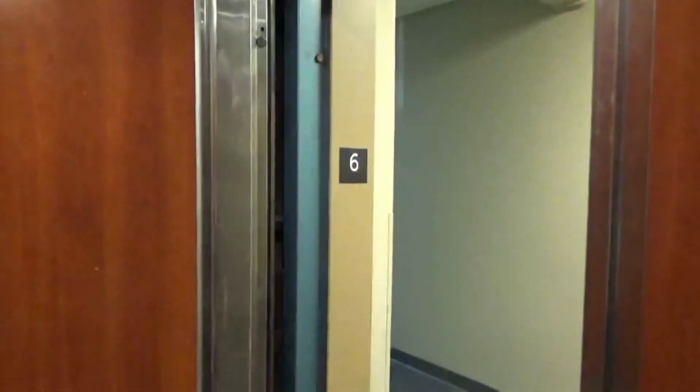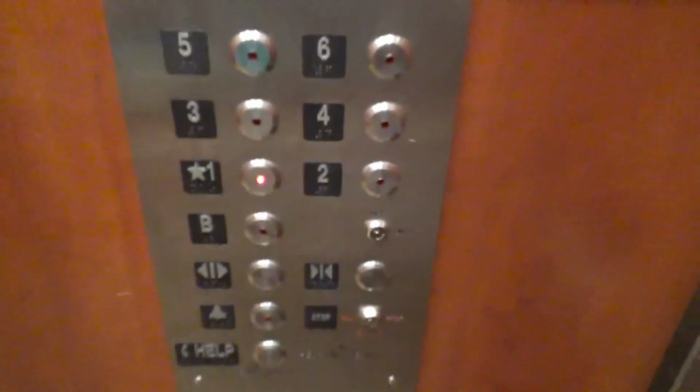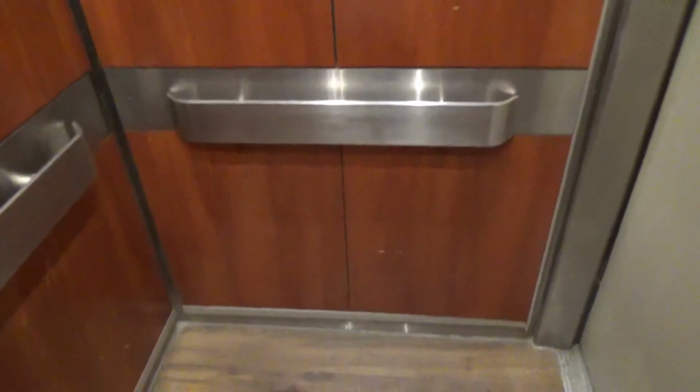Here on 6, I believe this might be on the original motor. And the B, basement's locked, so we're back down to 1. I believe this is the original cab. Black window. It was a vintage General. Very nice though.